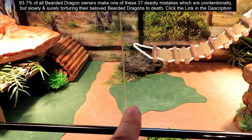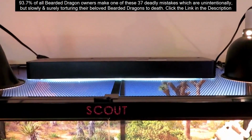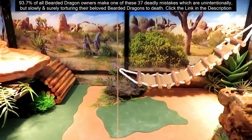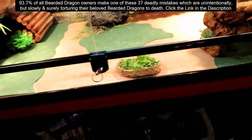And the middle kind of stays, that's the cool zone, so he goes in the middle when he gets too hot and just kind of hangs out there. And the middle is the UV light. It doesn't put off any heat, but it does put off UV, which he needs because bearded dragons don't produce the nutrients that they need. So you have to simulate the sun, and you also have to give them calcium with their food.